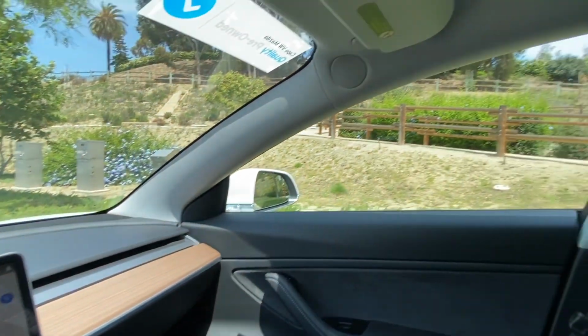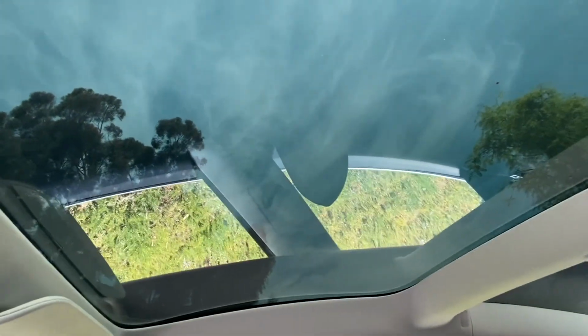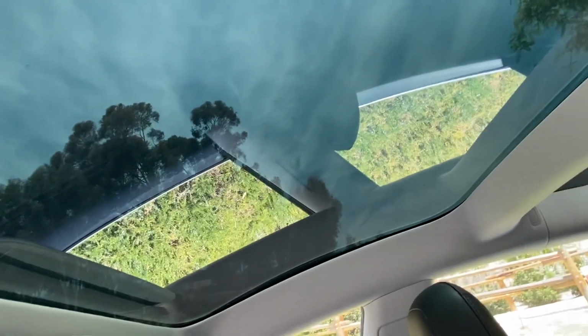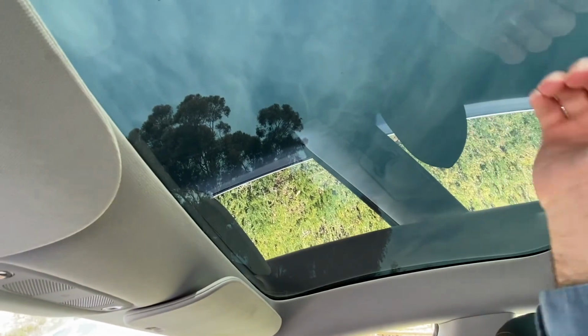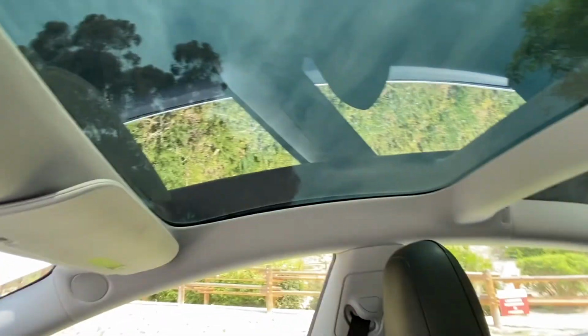Everything looks really, really good. One thing I don't really like is this. Well, I kind of like it and I don't like it at the same time, because this is just glass, there is no shade, and this is really, really hot. Like right now, today is a hot day, and once I get inside the car, you can definitely feel the heat from this glass, and if you touch it for a long time, it really burns.